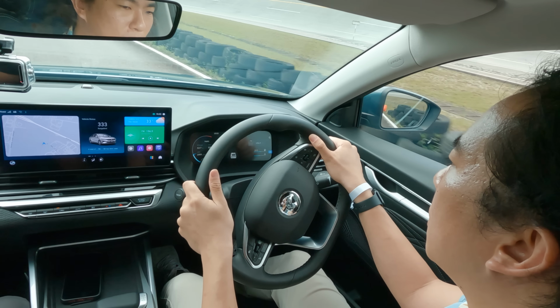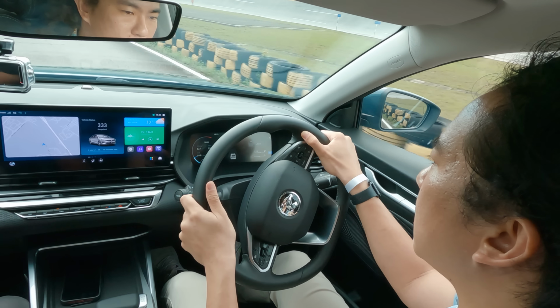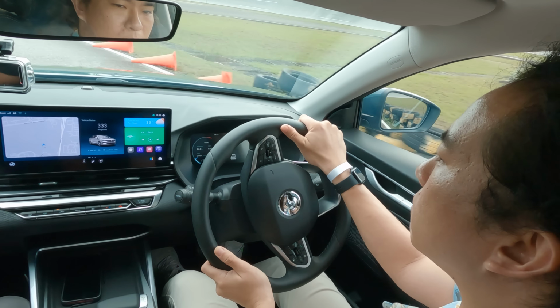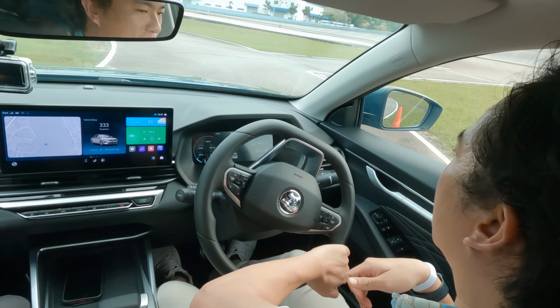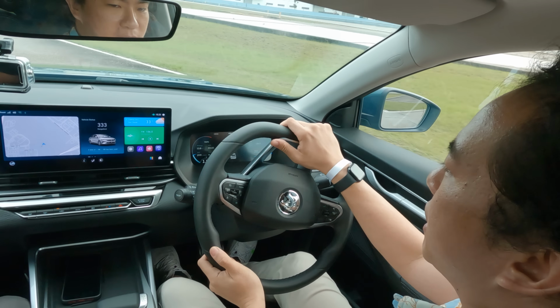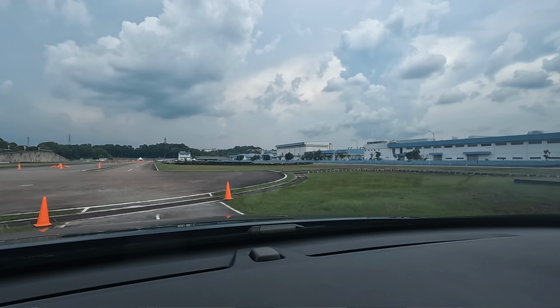It does roll quite a fair bit, but again, this is supposed to be a comfort-oriented sedan. This is not like a Satria GTI or something, so that's completely fine.